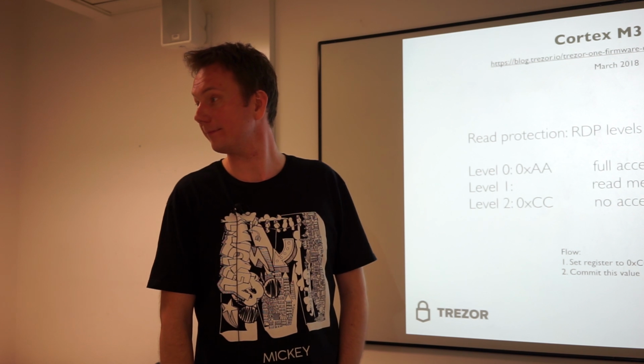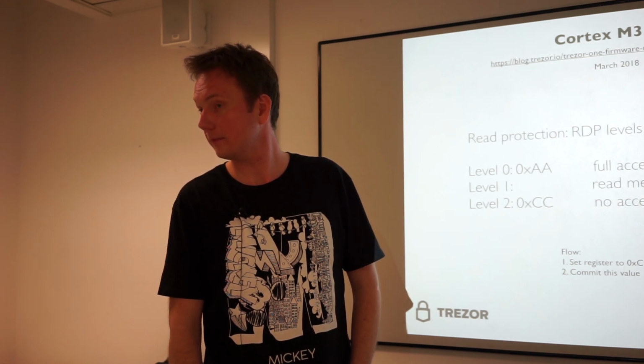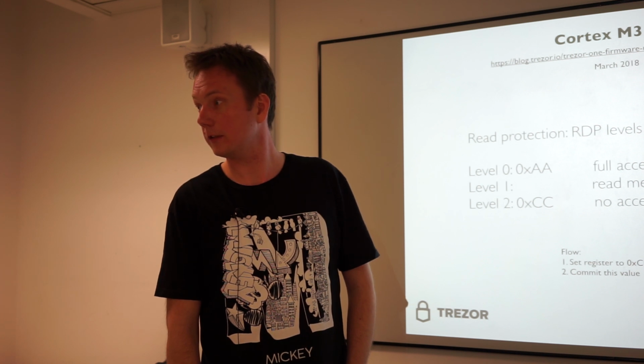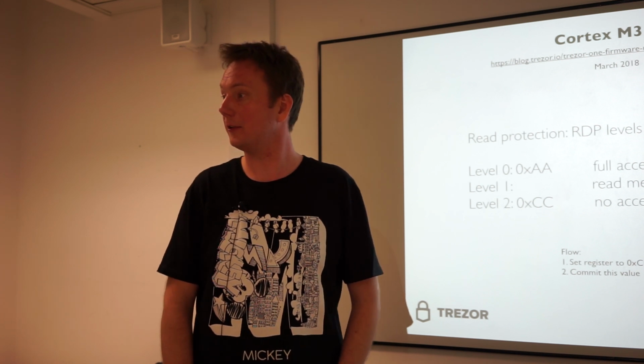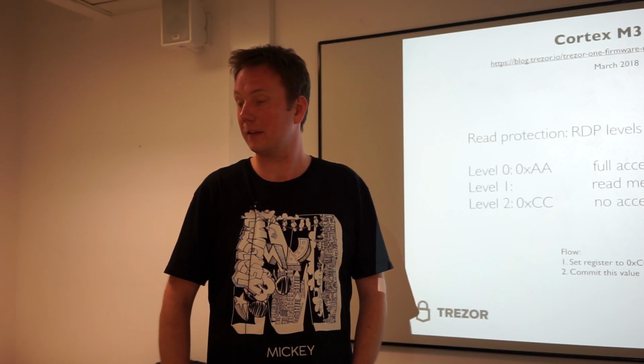I have a question. We totally forgot about McAfee's super device. Is it secure? I didn't look at it. I don't know. It's an Android phone, isn't it? There's no secure element. The Bitfear something.